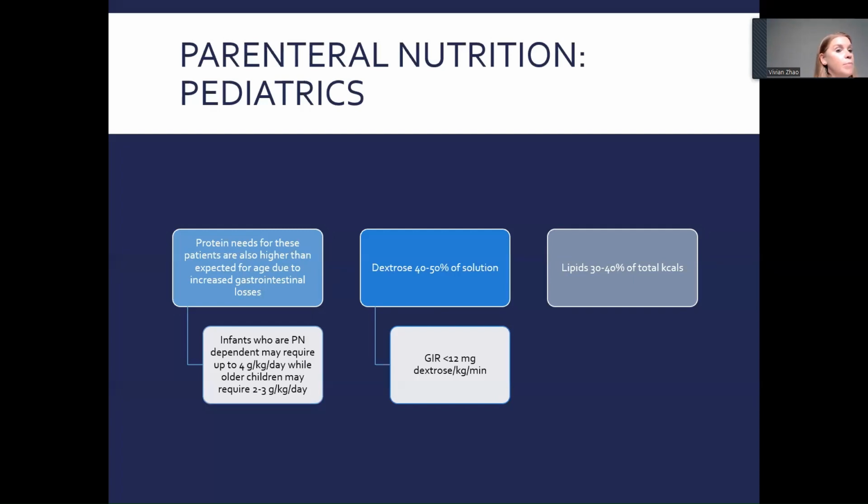Infants who are PN dependent can require up to 4 grams per kilo per day, while the older children might require 2 to 3 grams per kilo per day when they're fully PN dependent. Dextrose, you want it to be 40 to 50% of their total calories, maintaining a GIR of less than 12. And then their lipids, you want it to be 30 to 40% of total calories.